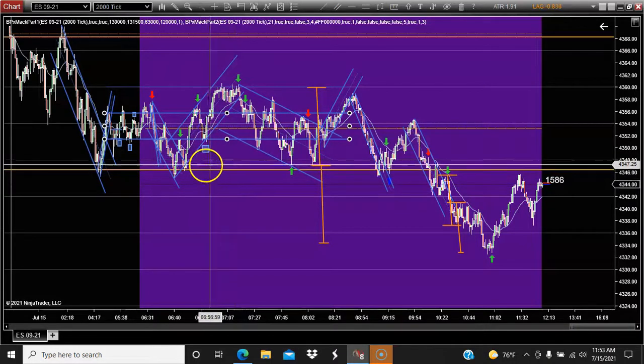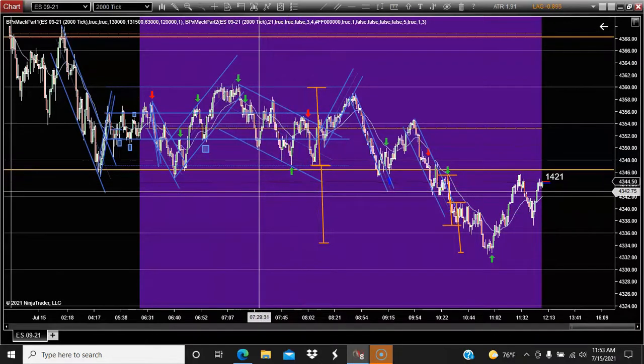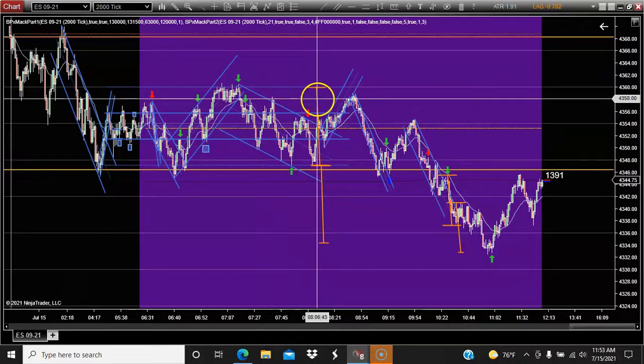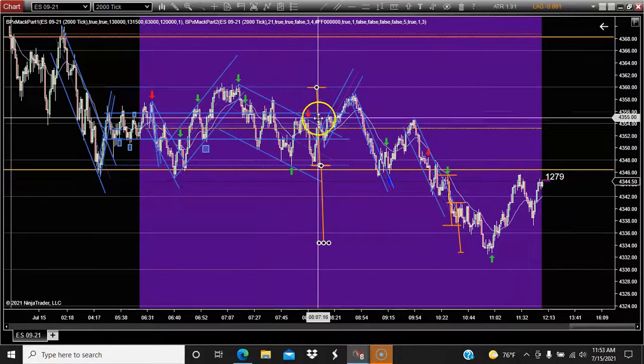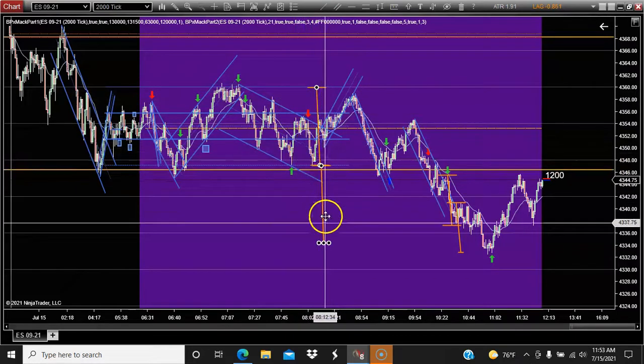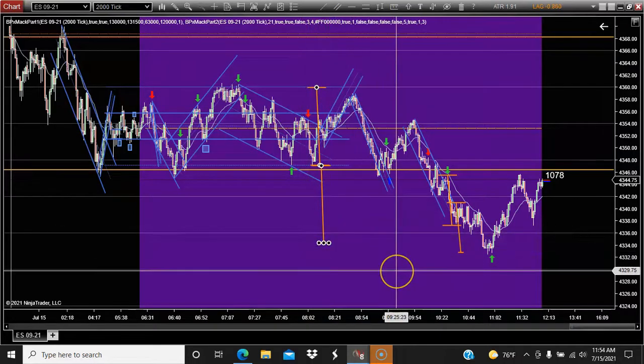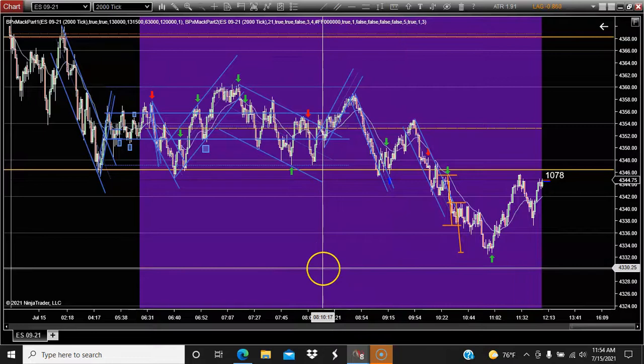So just to show you market geometry, it really helps to be looking at that stuff, and that helps you gain confidence in where you're taking entries. If you measure that range and then bring it down, you see that we make almost a perfect measured move. So I just wanted to point those things out.